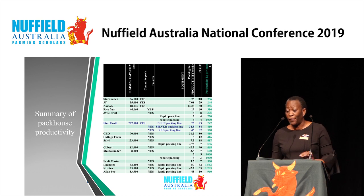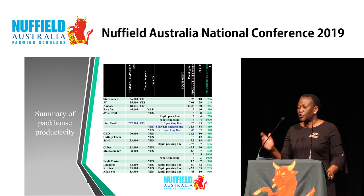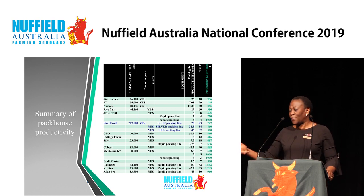Except for a company which is Rice Fruit, which I will talk about later, why they tend to have a number that is lower than you would expect, especially for the fact that they have pre-sizer. Now, those businesses that have invested into things like high bay, they are the ones that would have close to 1,000 or more when it comes to productivity efficiency.